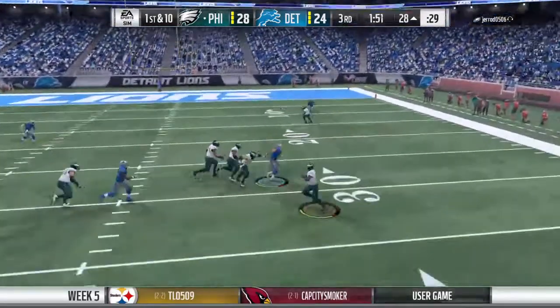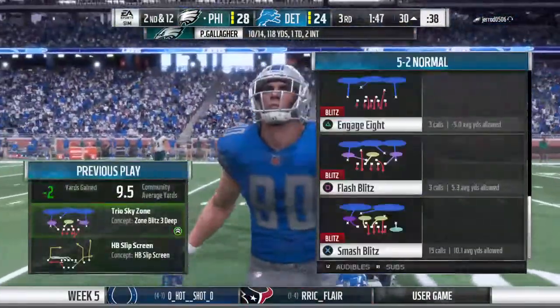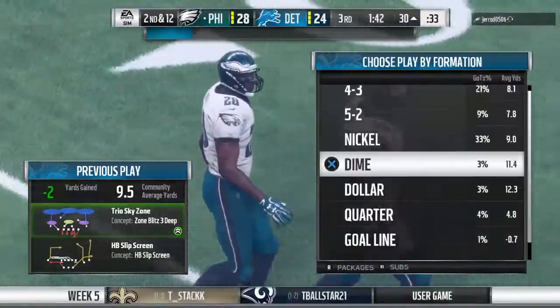Back to throw now on first down. Now they set up the screen. That's complete. And he went backwards. He'll be down at the 30. It's a loss of 2 there, bringing up second down.